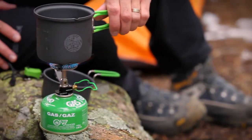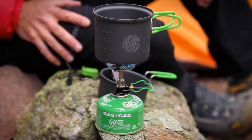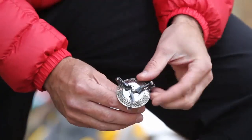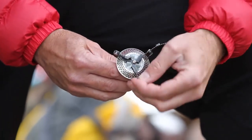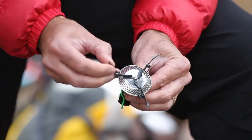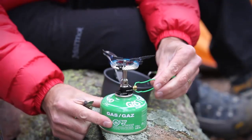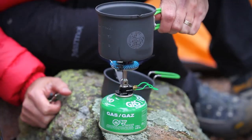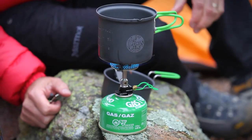The Optimus Crux Lite stove is an ultralight stove that means serious business. Weighing under 2.5 ounces or 72 grams, it's one of the world's lightest and most compact stoves on the market. The Crux Lite has a unique wide burner head, making it ultralight and ultra powerful, while spreading the heat evenly on your pot to prevent burning your food.